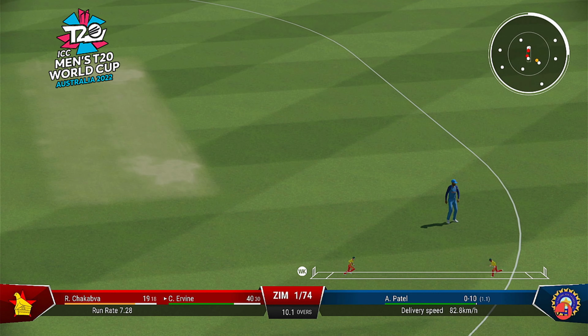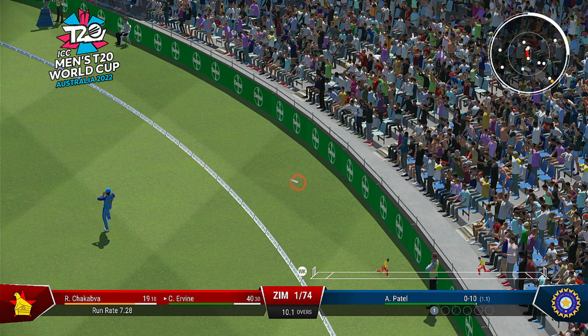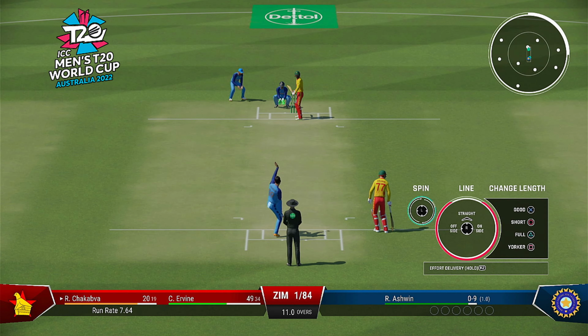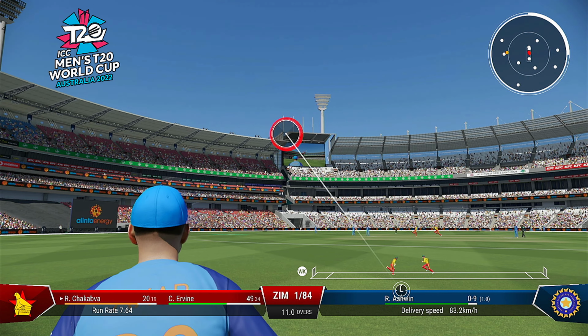That's really high. Don't think anyone is close. Around about off stump, and that'll force the mistake. Power and precision in that shot. 11 runs coming from it. Zimbabwe are 1 for 84.